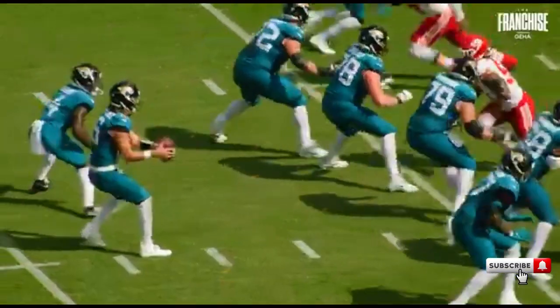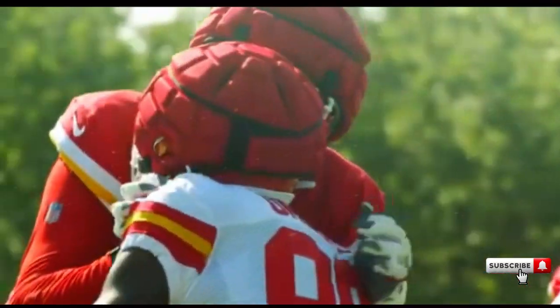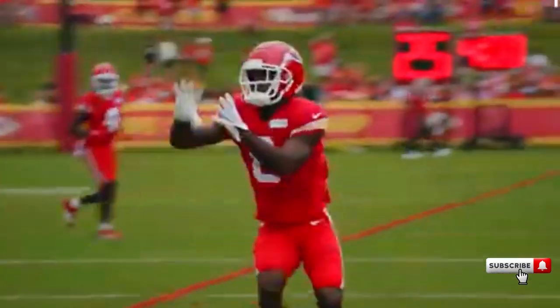On the next drive, Nick Bolton slammed Joe Mixon into the ground on a failed screen pass, but the Bengals kept moving, with Burrow finding his tight ends for over 100 receiving yards in just the first half. That's wild. Even with that success, Kansas City's defense held them to just a field goal, making it 16-10 with the Chiefs down by 6.